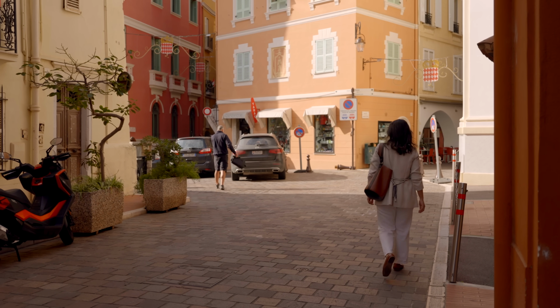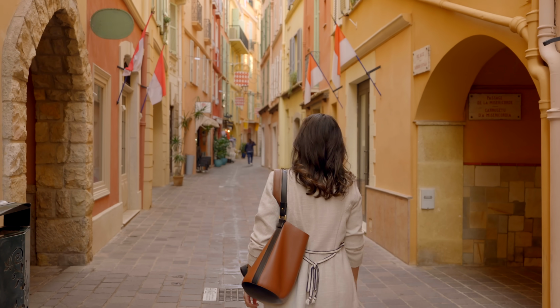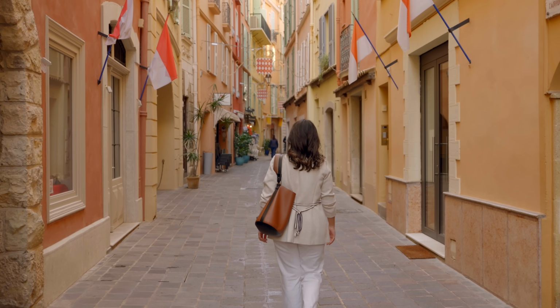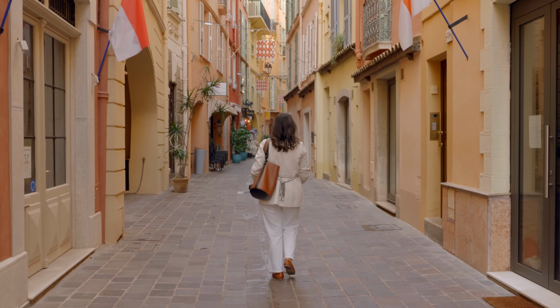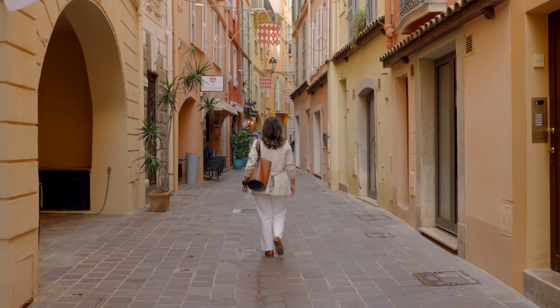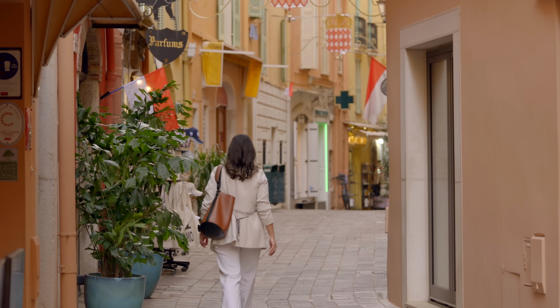Similar to the other old towns along the Côte d'Azur, the Via Vieille of Monaco has these narrow cobble streets lined with pastel-toned buildings which are impeccably well maintained. Along these narrower alleys, there are several restaurants and souvenir stores, and in summertime, especially in the early afternoons, they get really lively and busy.